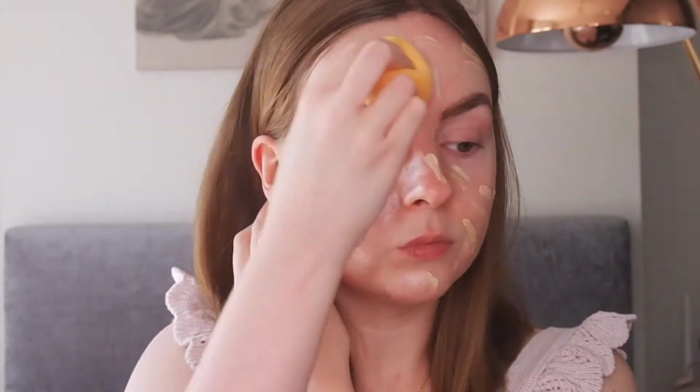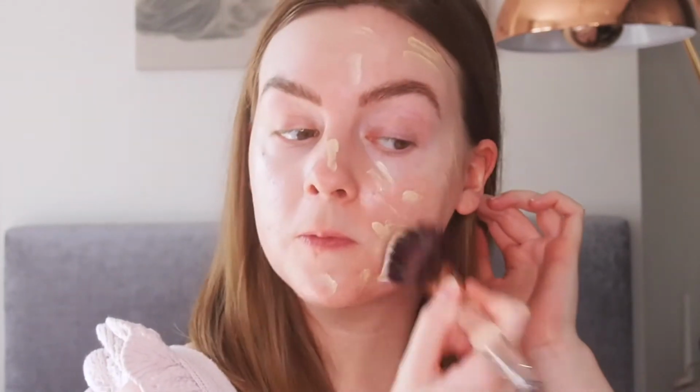Can you see how glowy my skin looks? I look a bit like a Tin Man. So that's how it's looking on that side of my face. Hopefully you can tell even with the dodgy lighting. And I'm just going to try and go in on the other side with a brush to see whether that leaves any more coverage on my skin.